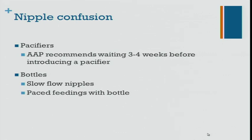So I've read a couple different studies, and there's some debate, but AAP right now recommends 3 to 4 weeks. I personally tell my mothers, you do what keeps you sane. And if introducing a pacifier at 1 week or 2 weeks makes you sane and gets you rest so you can take better care of your child, I don't see the issue in that. But I also tell them what AAP recommends.